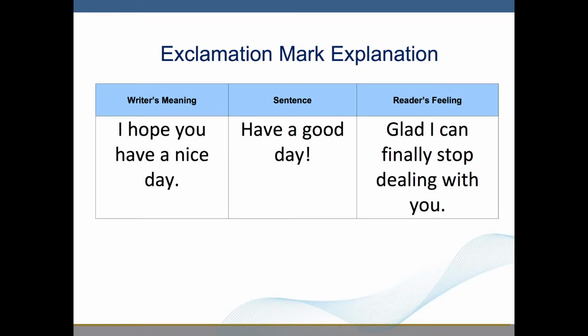Writer's meaning: I hope you have a nice day. Sentence: Have a good day! Reader's feeling: Glad I can finally stop dealing with you.